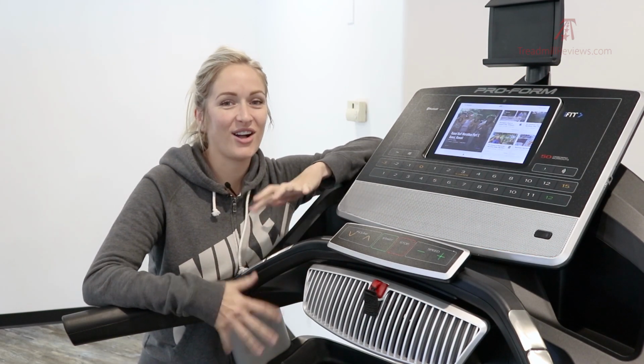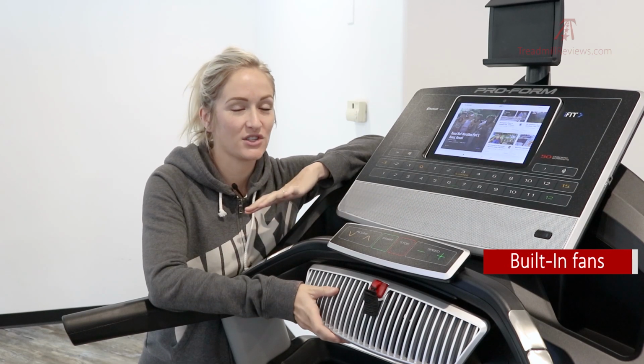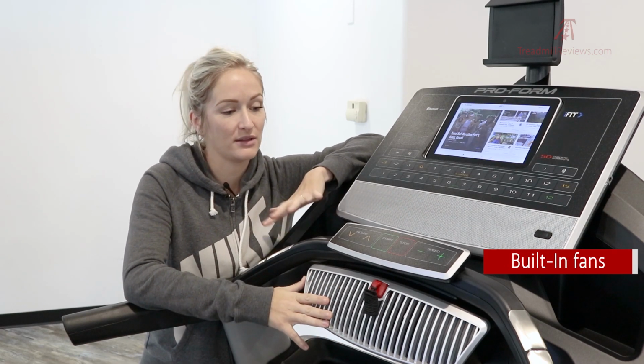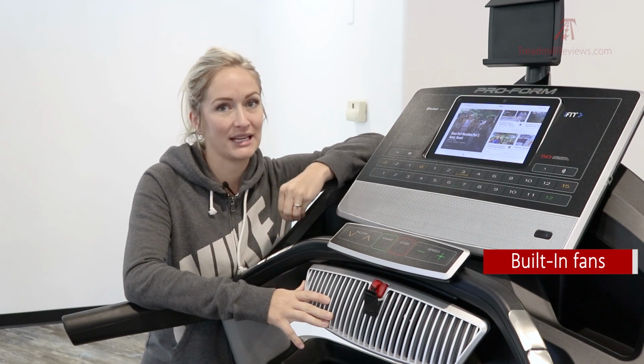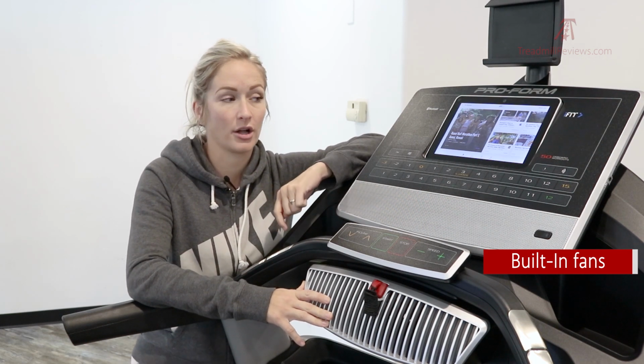The Pro 5000 also has fans built into the console. These are super convenient to have. They do a lot when you're getting really hot. They do a lot to help cool you back down and help you keep going a little bit longer.